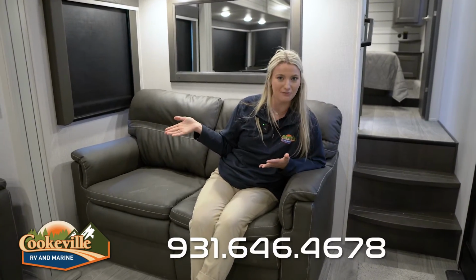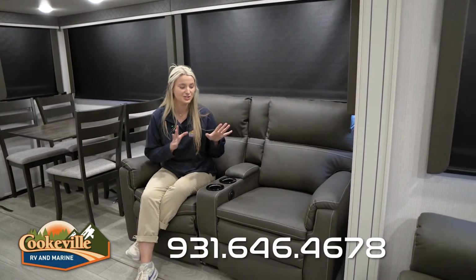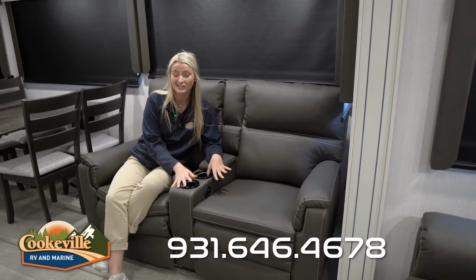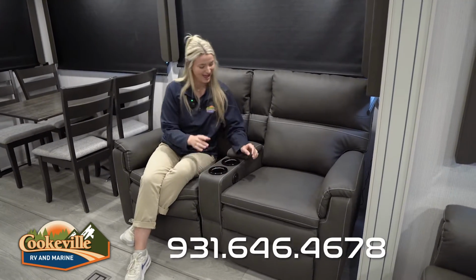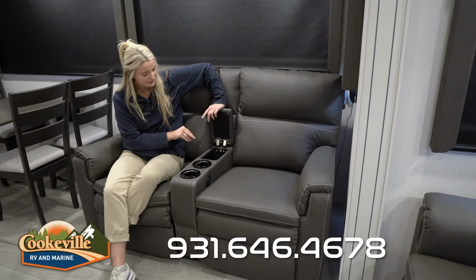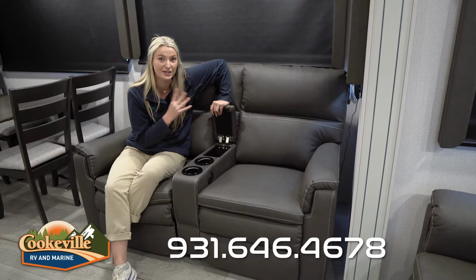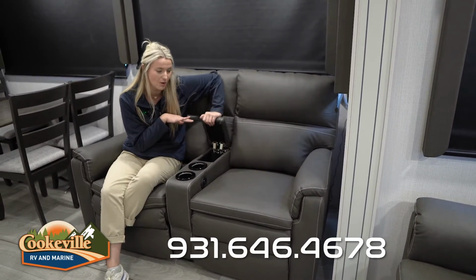Now, check out the rest of your living room. In one of our living room sides, we do have some theater seats. These are perfect to sit and watch a movie with your family, and we do have a couple of cup holders in here. These actually do have lights in them, so when it's dark in here, you can light those up. And we do have some storage right here as well. This is kind of a smaller little area, but you could definitely throw some chargers in here, or maybe some remotes, or maybe even a small book.